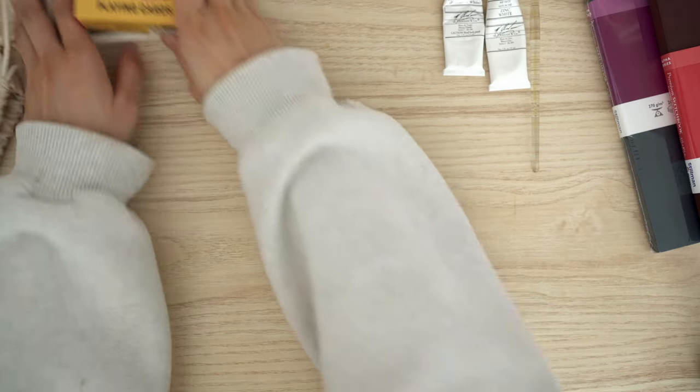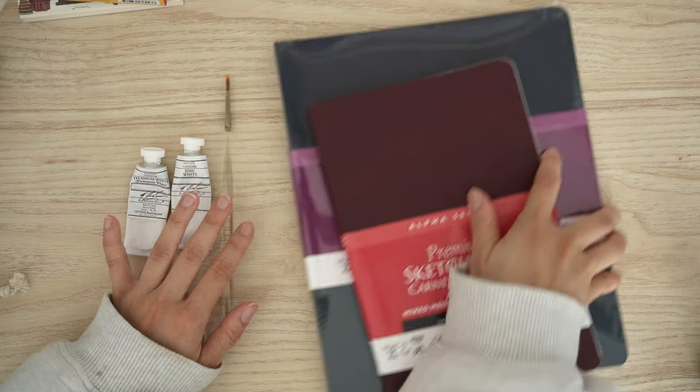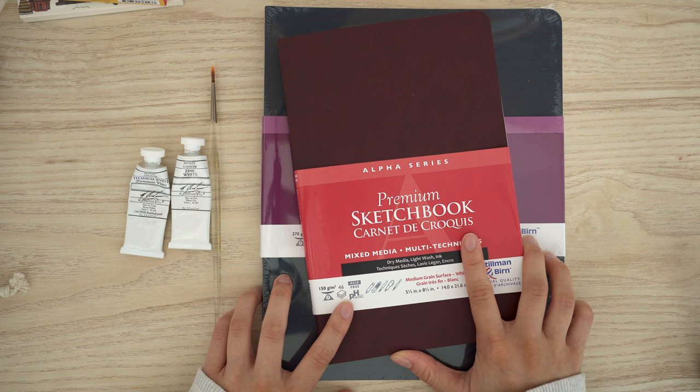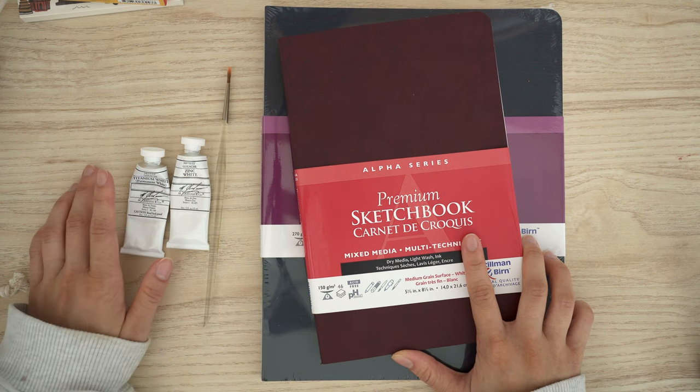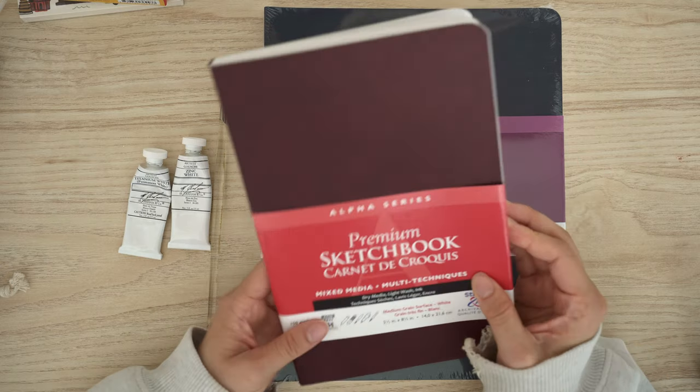Moving on to art supplies. So I lied and I didn't just get the white paint and paintbrush. I actually went back and got two more sketchbooks. I've been researching what sketchbooks to get next for a little while now, and since I'm really close to finishing my current one, I thought now is the time to get two new ones.